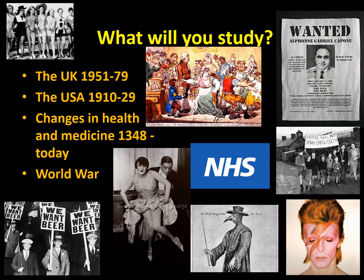We also look at changes in health and medicine. So we go from the time of the Black Death right up to the present day, thinking about what has changed in people's lives in Britain during that time. So we look at things like the Black Death, the epidemics and pandemics that the world has seen. We look at how the treatment of disease has changed. On this slide, there's a picture of Edward Jenner giving the smallpox vaccine, and the vaccine debate that happened in the 18th century, still going on today. So we look at all of these things and help build our understanding of a country and attitudes.